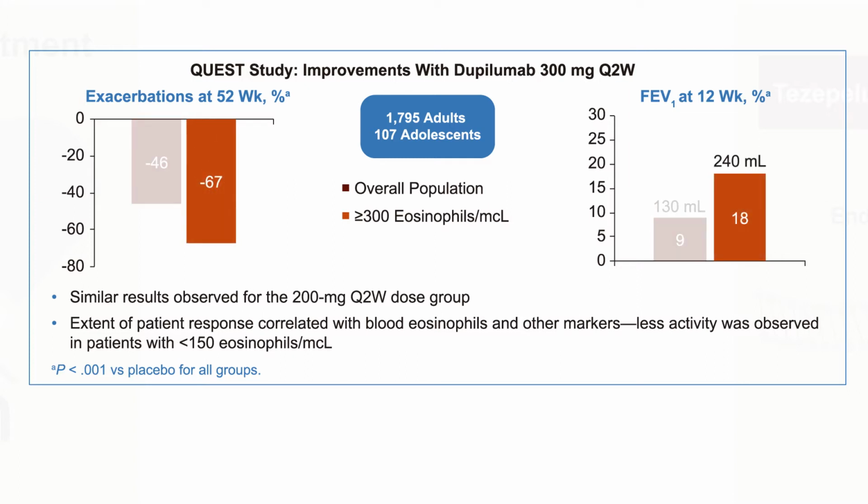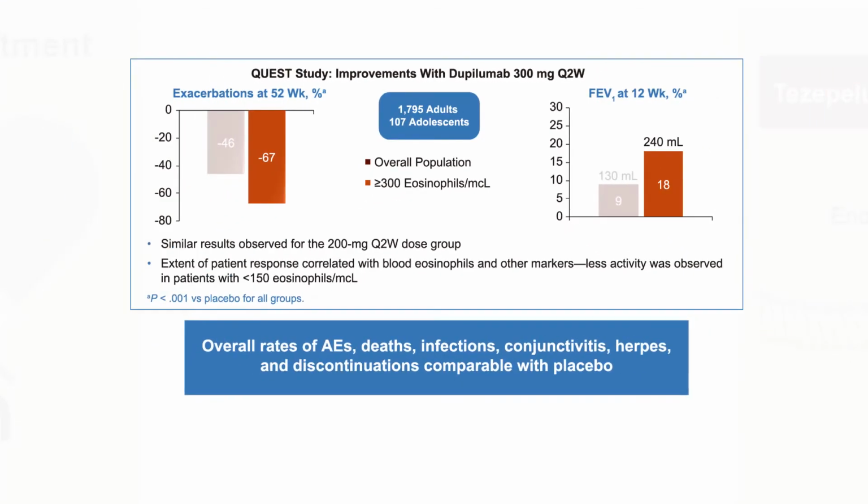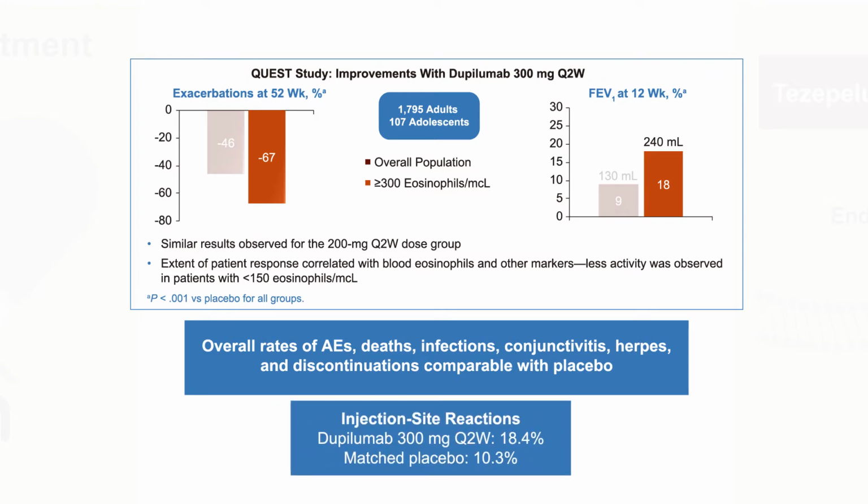If we now focus on subsets of patients who had varying levels of eosinophils, we find that in patients with eosinophil counts of at least 300 cells per microliter, the reduction in exacerbation goes all the way to 67%, with an 18% improvement in FEV1. What's important to keep in mind is that the overall rate of adverse events, including infection, conjunctivitis, and herpes, were comparable between the dupilumab and placebo groups, and injection site reactions were more common in the dupilumab group than in the placebo group.